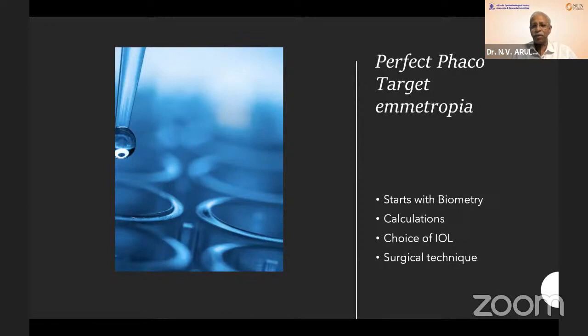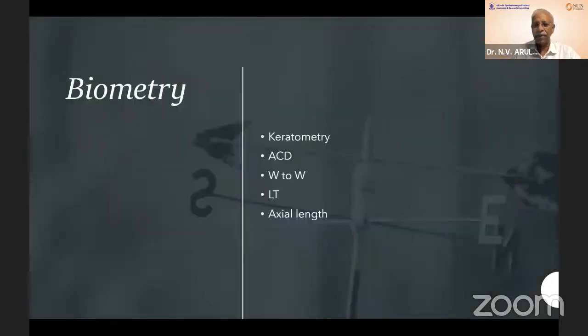You do a good biometry, you do the right calculation, you choose the right IOL. Then that comes to that last little finishing touch, the surgical technique. So it's a combined effect that starts preoperatively and then goes on right up to the surgical steps and also eventually postoperative follow-up of the patient.